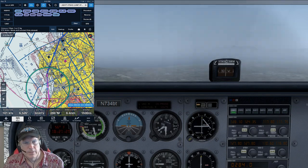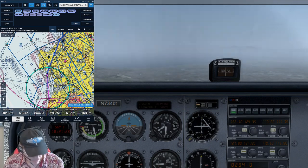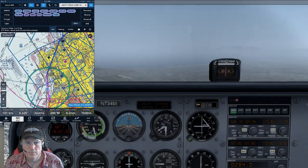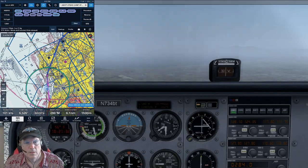LA Center, Skyhawk 734 Bravo Tango. Would like clearance through the coastal route, 6,500. 734 Bravo Tango, roger, have a coastal route clearance for you in about another 5 miles or so. Roger, 34 Bravo Tango.